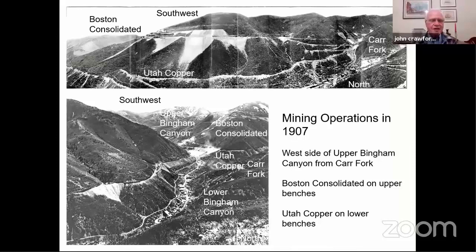Here we're looking at some pictures from 1907. The upper picture gives you a sense of the early levels of the Boston Consolidated up on the higher levels of the mountain. And you can see here some of the accesses from Upper Carr Fork to get up into these elevations. Here's some of the support facilities for Boston Consolidated. Utah Copper was down on the lower levels, and they had started their initial cuts from the Carr Fork area, working south around the east side of the mountain, which became the west side of the pit. And here's another perspective down below that gives you some greater sense of the orientation of the mining operations and the Bingham Canyon itself.